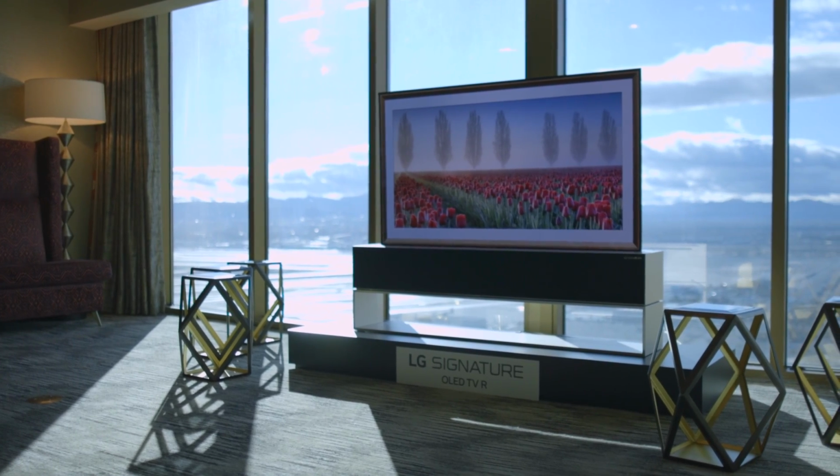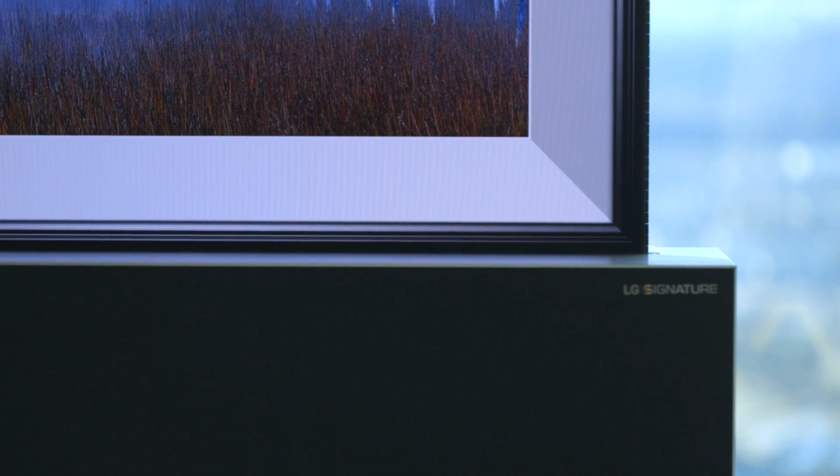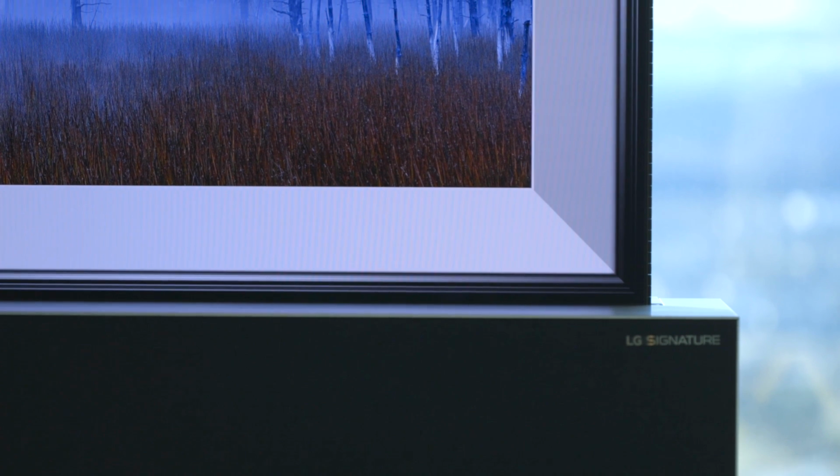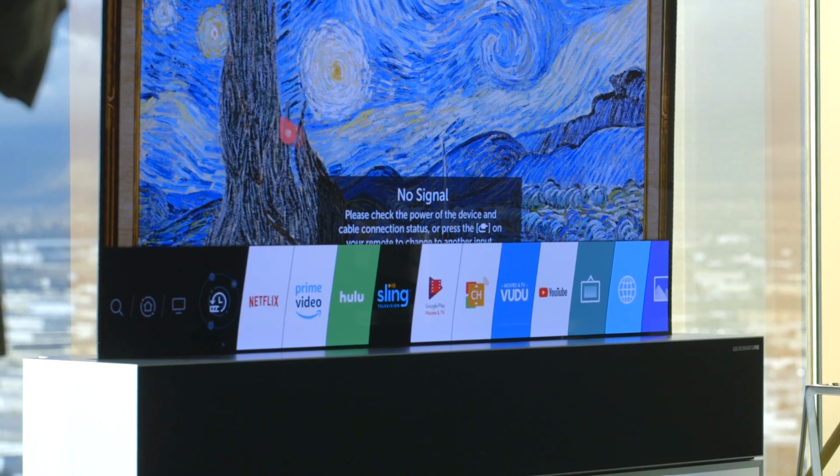Now, since this is OLED after all, you get all of LG's best technology, perfect blacks, bright HDR highlights, and a wide range of vivid colors. It also runs WebOS and has all the popular built-in apps that you need.